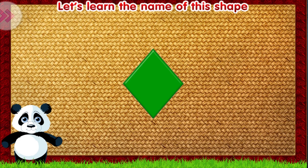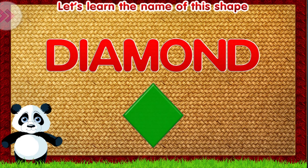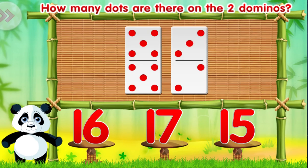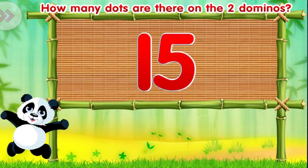Let's learn the name of this shape. Diamond. D-I-A-M-O-N-D. Diamond. Great job! How many dots are there on the two dominoes? 15. Great job!